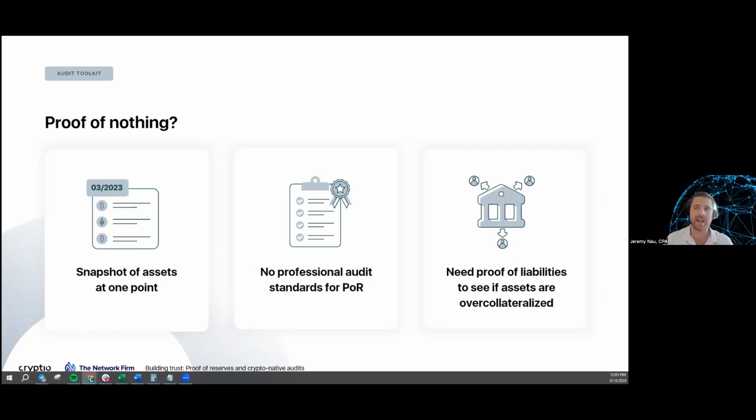So why all these detractions? I think they stemmed partially from a couple different reasons, right? There was a misrepresentation. I don't think it was on purpose by a lot of exchanges or issuers getting a proof of reserves, right?